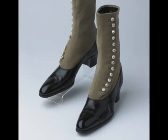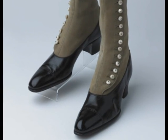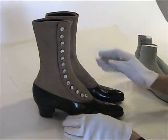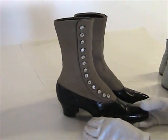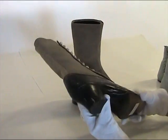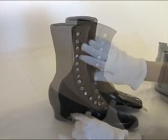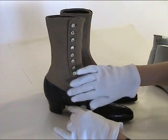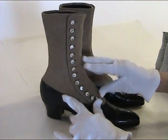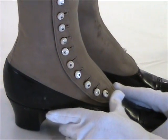Here are a later pair of boots from just about the end of the First World War up to 1920, and as you can see they're considerably stronger in their construction and would have been suitable for a lot of everyday wear. They're almost mimicking men's boots in a way because this suede panel is sort of imitating men's spats, which were a covering they used over the top of the shoes to cover up their laces. Just a kind of a fashion thing really.